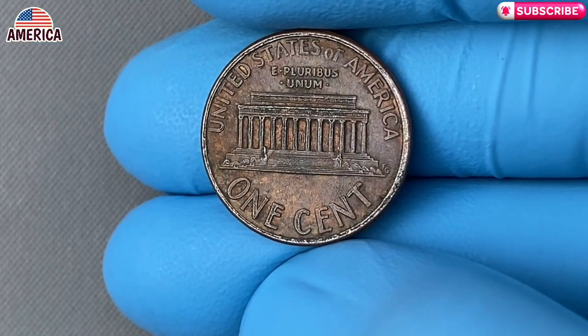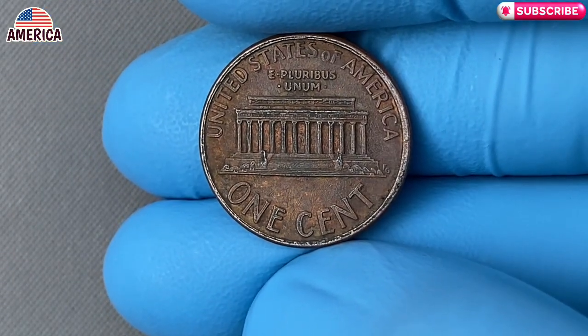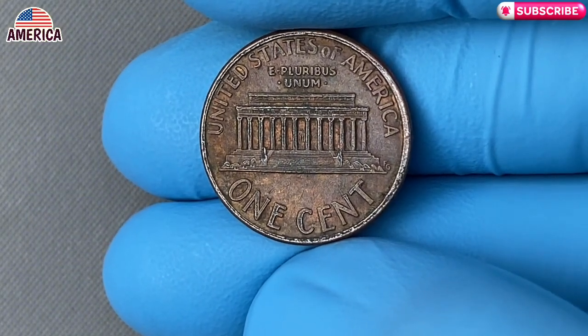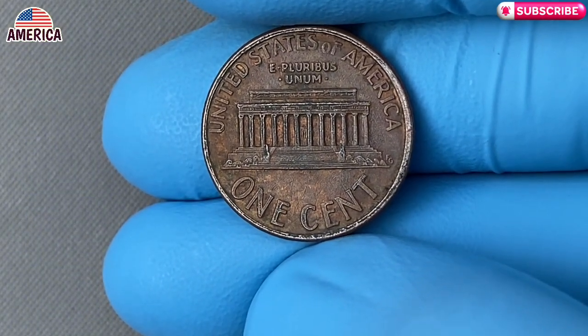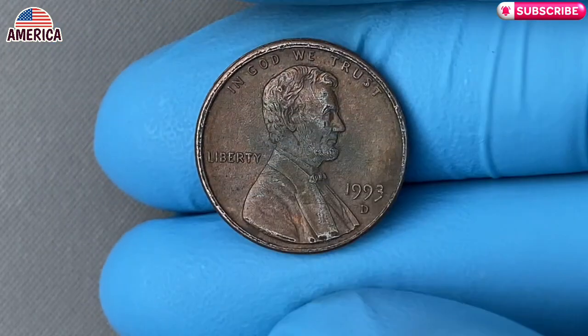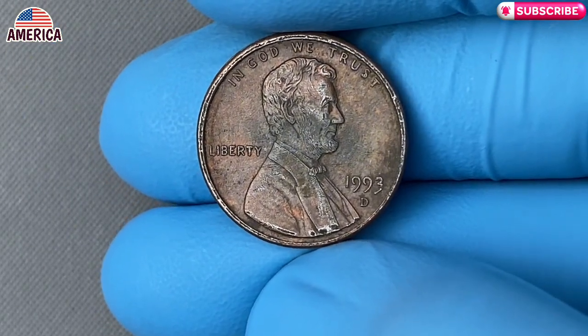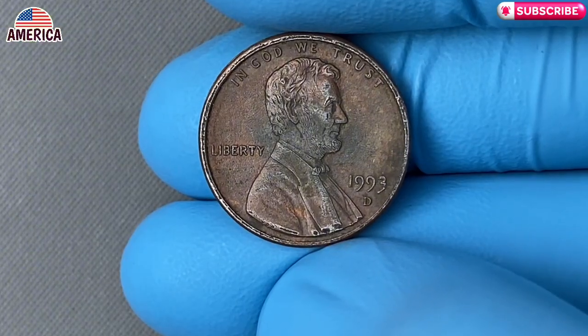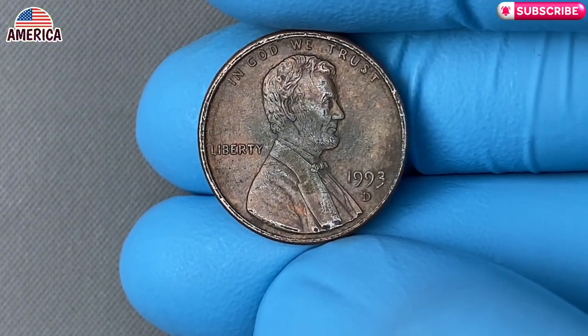The first factor is condition. The value of any coin, including the 1993 penny, is highly influenced by its condition. Most pennies that have been in circulation for decades show signs of wear and tear. Scratches, discoloration, and fading are all common in coins that have passed through many hands.